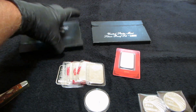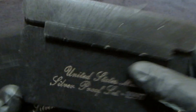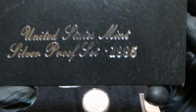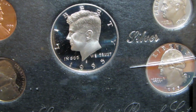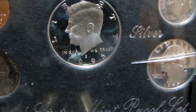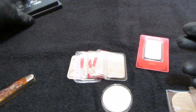Show you guys these things I got. I got a 1997. These were got at a little flea market deal for 10 bucks a piece. A 97 silver proof set. Looks great. Here's the key right here. It's a 95 silver proof set. 10 bucks. That's a hit, guys. Nice piece. Nice set. Happy to get them.